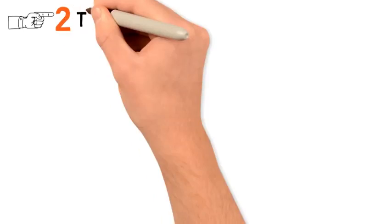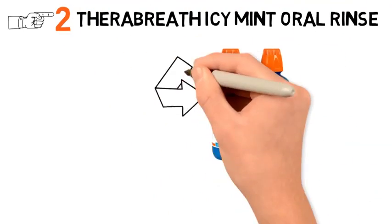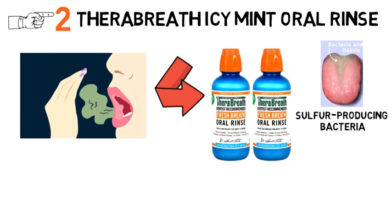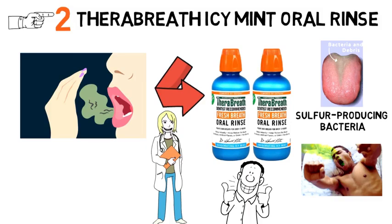At number 2, we have the ThermaBreath Icy Mint Oral Rinse. This is far and away the best mouthwash for bad breath. Well, for destroying it anyhow. It neutralizes the sulfur-producing bacteria that cause morning breath and nasty food smells. It works fast and is doctor recommended.